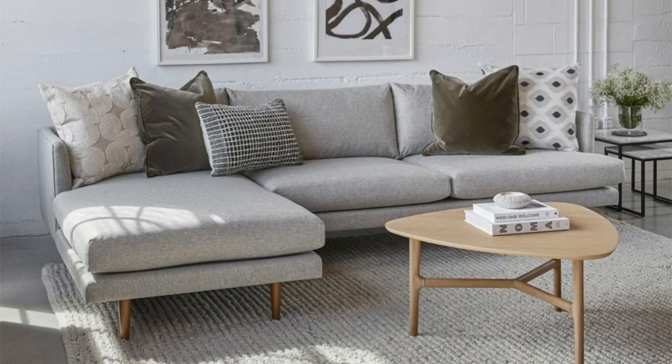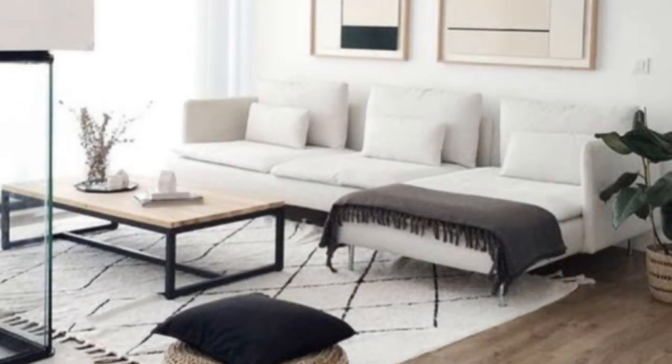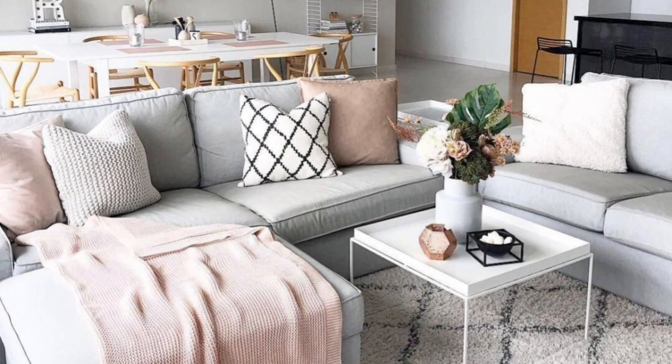Number 9, tuck a sofa into a window bay. A common solution for a bay window in a living room is to convert it into a window seat. Instead, use a bay window as a bright but cozy inlet for a statement sofa. Add sconces and you will have your new favorite reading nook.